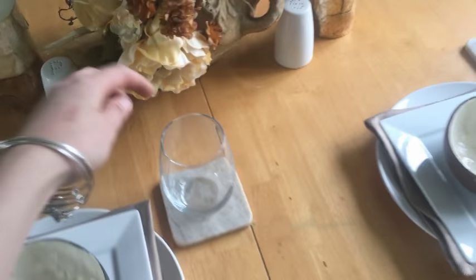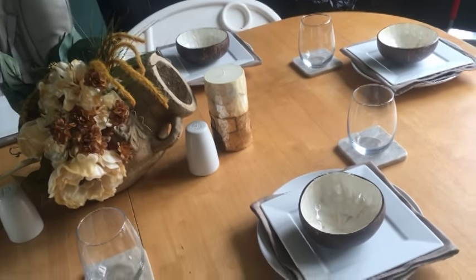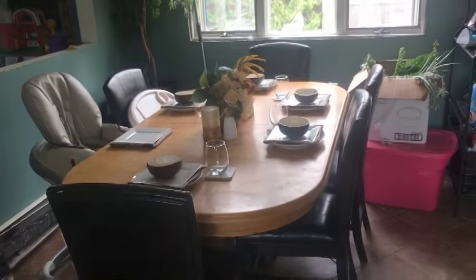And finally, I got enough of these. I might see if I can find cups that would go with this theme, just because I feel like the clear glass doesn't go 100% with it, but I'm pretty happy. And then again, the light, so you have the light sort of tying in the theme. I know it's kind of hard to see, but.